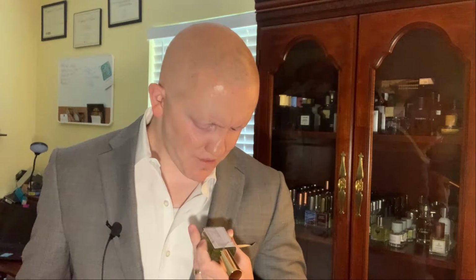Personally, I think this smells better than Aventus. But Hasavat does too. So you do have your pineapple, you have your bergamot, you have some grapefruit in here, patchouli, oak moss. I think there's some cedar in here. You're going to get the pineapple, you're going to get the grapefruit, and you're going to get that nice mossy undertones to the fragrance, which I think smells really good.